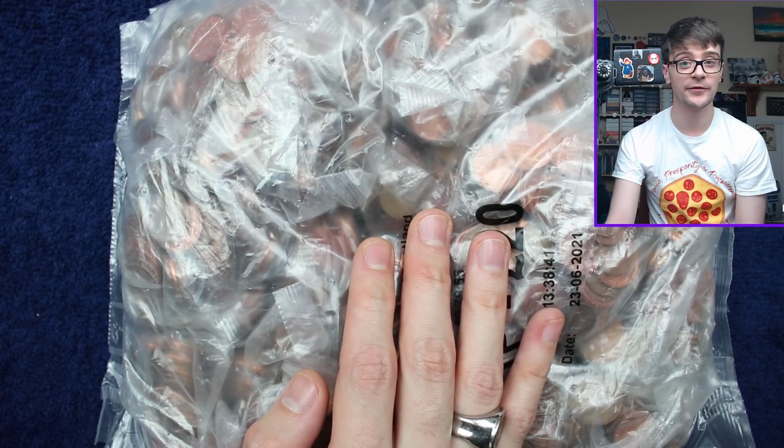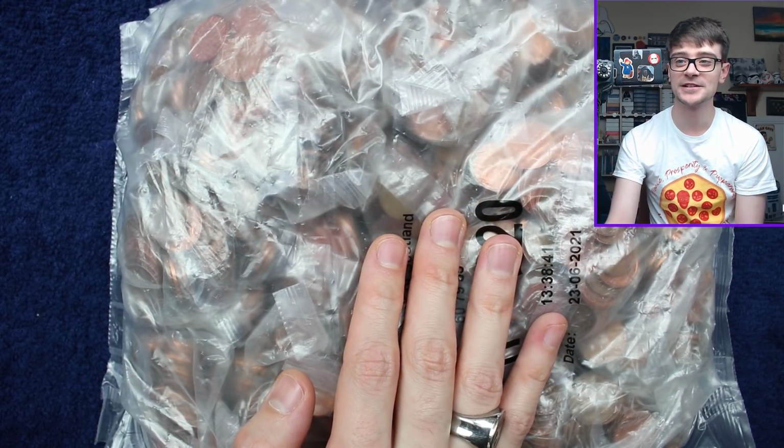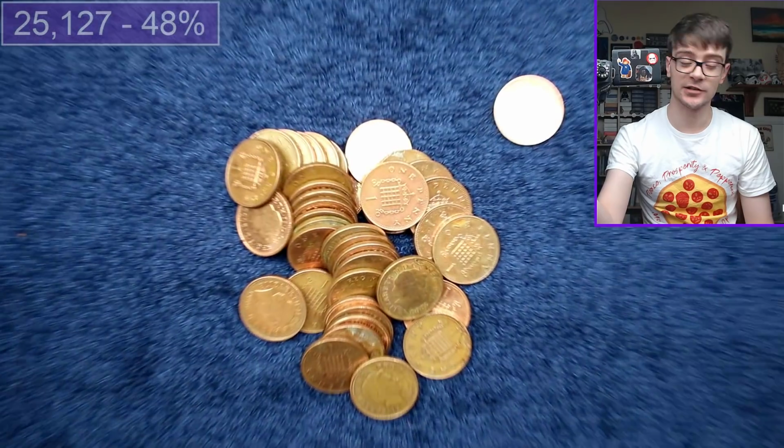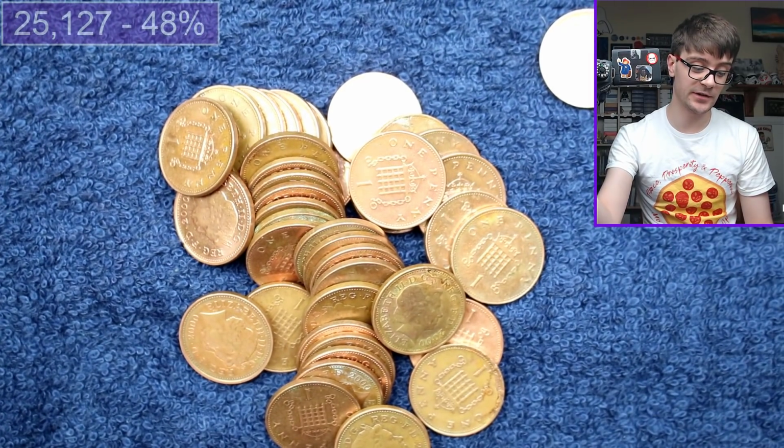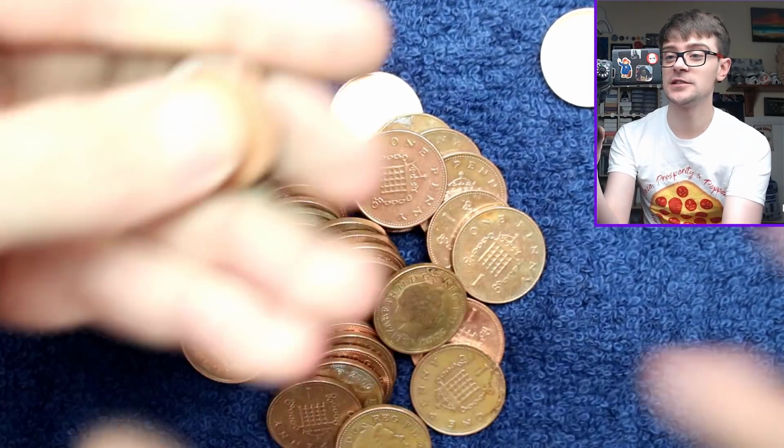But I guess without further ado, let's get into this first bag. We are on the cusp of being halfway there. It's so cool. So let's get there. First half of the bag, we've got another 40. That takes our total to 25,127.